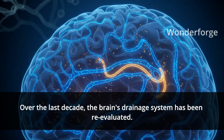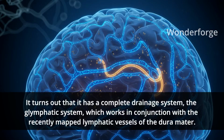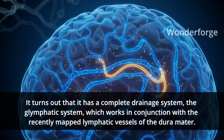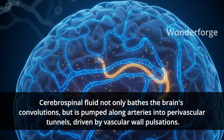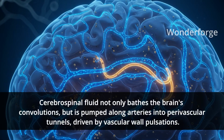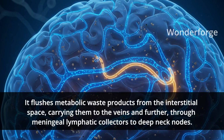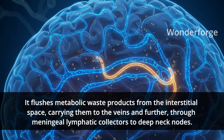Fifth fact. Over the last decade, the brain's drainage system has been reevaluated. It turns out that it has a complete drainage system, the glymphatic system, which works in conjunction with the recently mapped lymphatic vessels of the dura mater. Cerebrospinal fluid not only bathes the brain's convolutions, but is pumped along arteries into perivascular tunnels, driven by vascular wall pulsations. It flushes metabolic waste products from the interstitial space, carrying them to the veins and further, through meningeal lymphatic collectors to deep neck nodes.